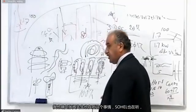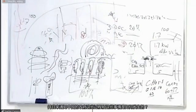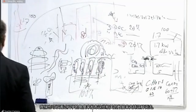I'm sure Mr. Hoy and Sohail are listening. It's your responsibility as a representative of the Keshe Foundation to inform the Chinese government of such a procedure taking place, and scientifically we can deliver data to support it.